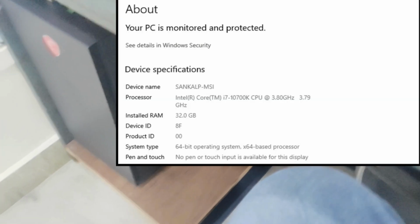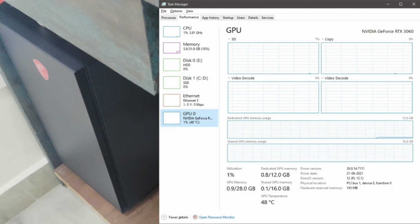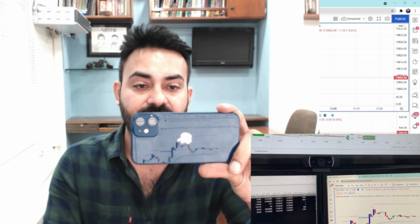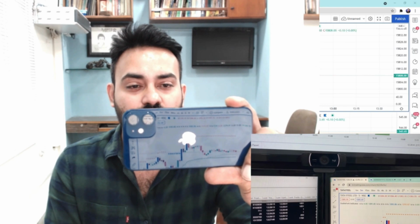This is the PC that powers everything. It's kept at the bottom. It's an i7 with 32 GB RAM. Recently upgraded the graphics card to RTX 3060. I guess this is the only thing left. This is the webcam that I use. This is the Logitech 922 Pro webcam.